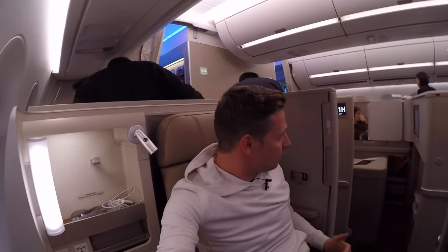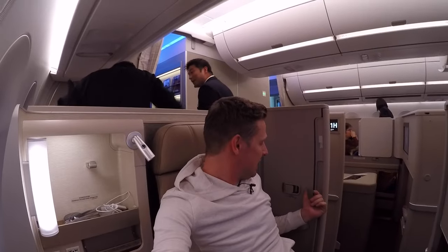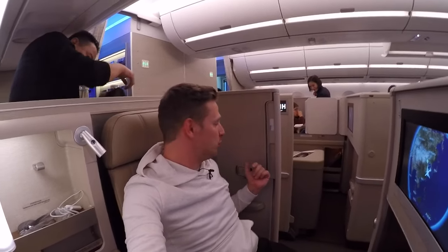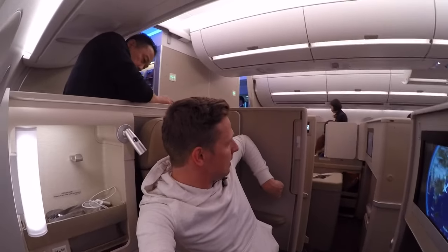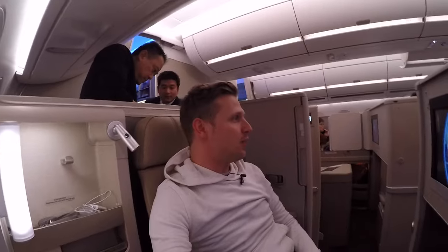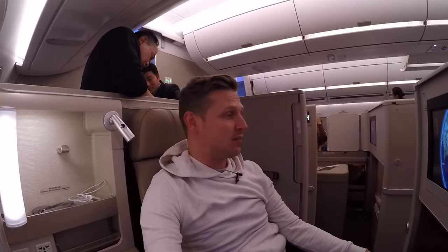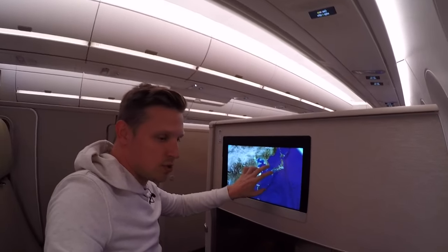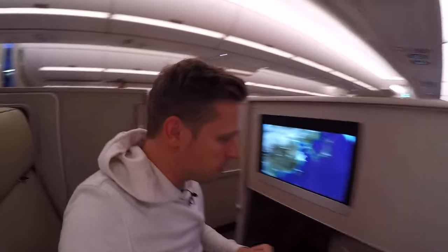So the big difference here is that you can actually shut the door for like full privacy. So what you do is you just release that button here and then you just shut the door and you'd be completely isolated from the rest of the cabin. And as you can see, you have the big screen right in front of you, which has a touchscreen function, but you can also operate it with the remote control, which I'm going to show you in a second.